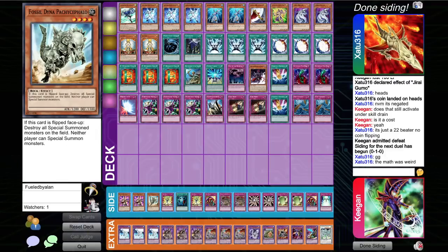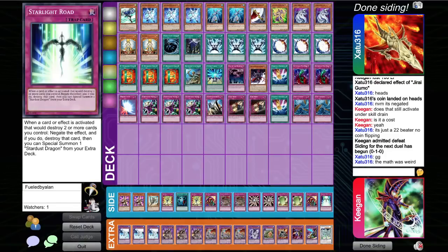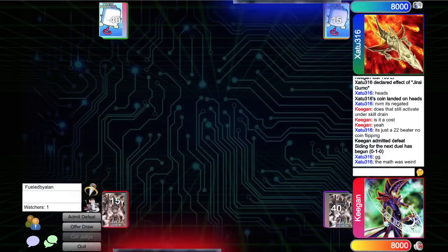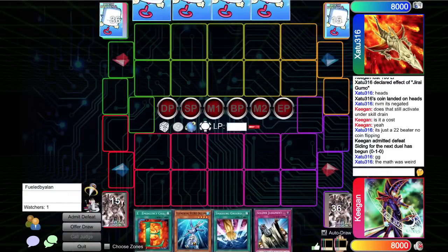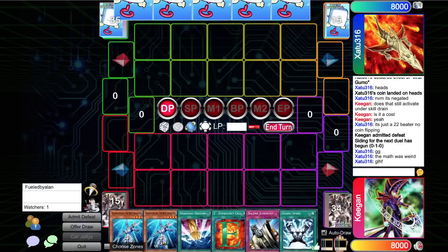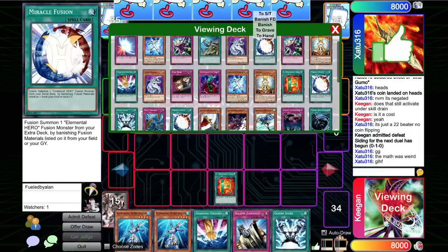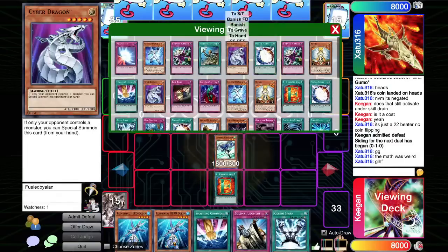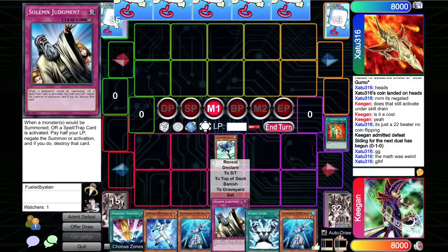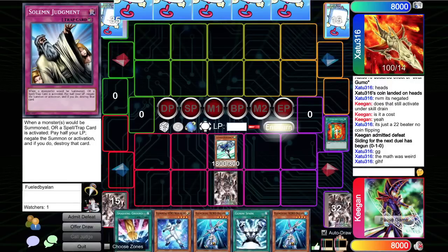I wish I was playing fucking Snowman Eater. Damn, Snowman Eater would be perfect here. That's unfortunate. Alright, let's just run it back. Let's just run it like this. I am going to e-call for Stratos, and this time search Alias. And I believe we set Solemn and we Solemn their first summon. I think that's the plan.